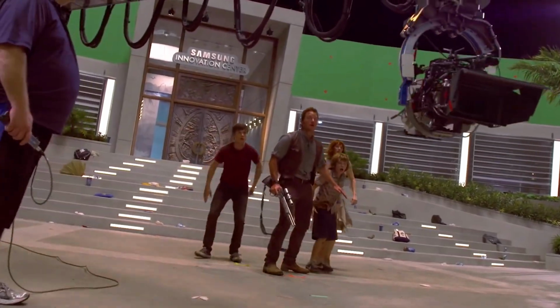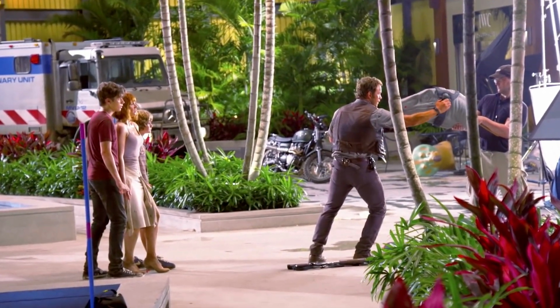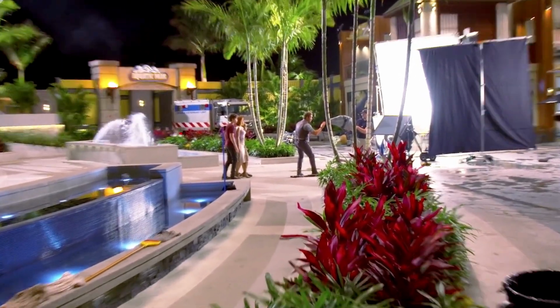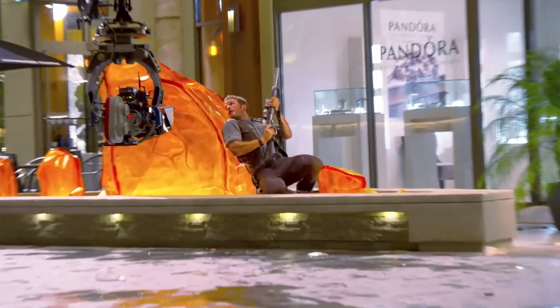Jurassic World, the blockbuster movie that brought to life some of the most terrifying creatures that ever roamed the Earth, relied heavily on computer-generated imagery, CGI, to create its prehistoric creatures. Actors wore motion capture suits to bring the ferocious velociraptors to life, with their raptor heads added later using CGI.